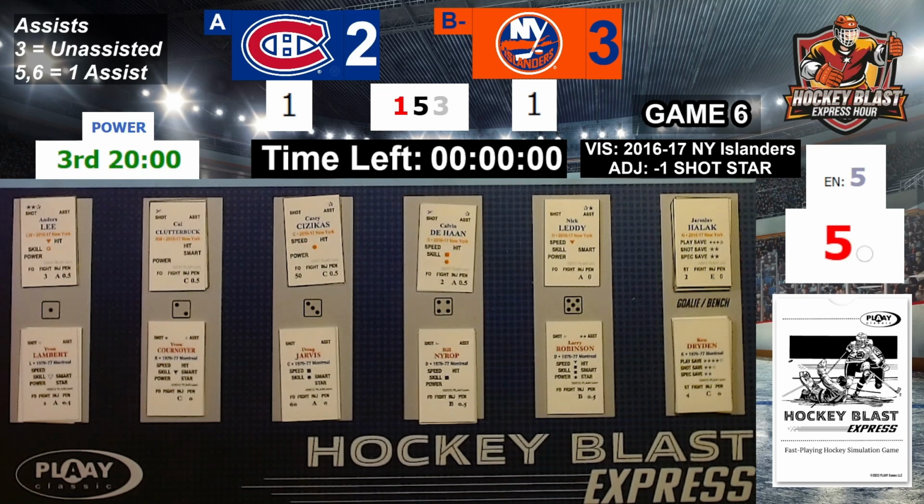Visitor scoring chance of a 53. Home player in 3, that's Jarvis. He stops a New York Islander goal with a quality roll of power or a square. Although Jarvis does not have power, he does have square. That's well enough to force this game into sudden death overtime.